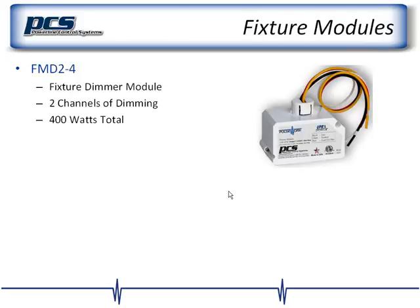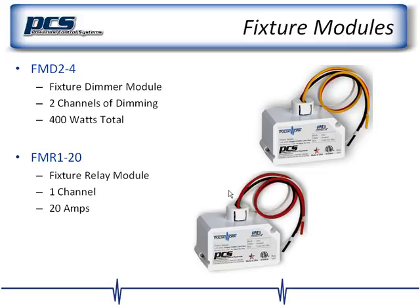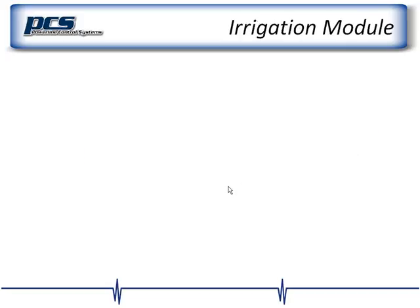We've also got fixture modules in the PulseWorx line. We've got a 2-channel dimmer unit. This is used really for ceiling fans, one for the fan motor and one for the lighting load. We also have a relay version that will handle a full 20 amps for pumps or other things.